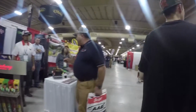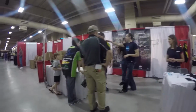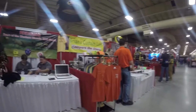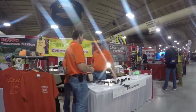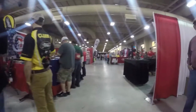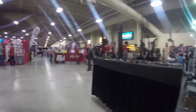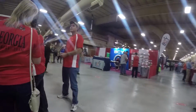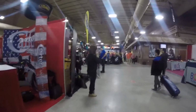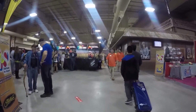The vendor area is a pretty cool place. You get to meet the manufacturers of your equipment. You can talk with them about things you like. They'll show you the new products they have coming out for that model year. Some of these places actually run really good sales on the equipment they have there, or they run raffles where you can win stabilizers or maybe even bows and such. So that's pretty awesome.